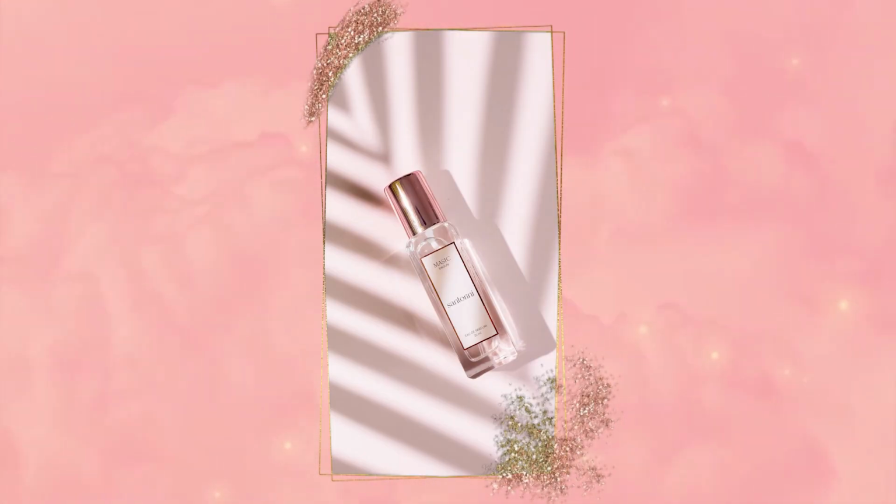Next up, we have Centaurini. I hope I'm saying the name right. This is a sweet, floral, and peachy fragrance. It has peach in the notes. Centaurini has the notes of gardenia and peach.